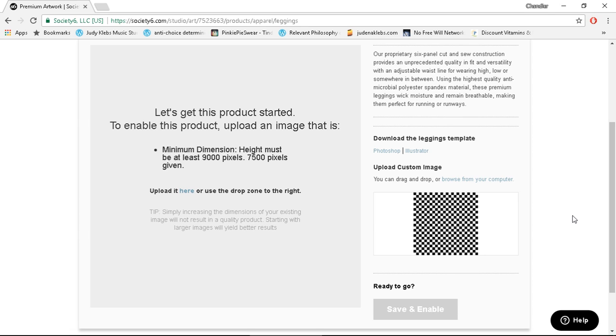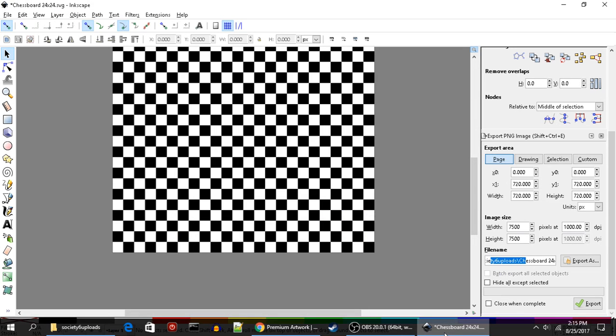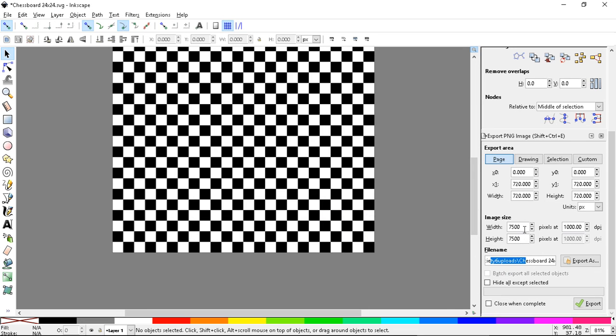Okay, now... I'm not understanding this exactly. I think what it might mean is that it needs to have different dimensions. So have a height that's greater than the width. So as you can see, this is my first time doing this. I will try one more time just out of curiosity.